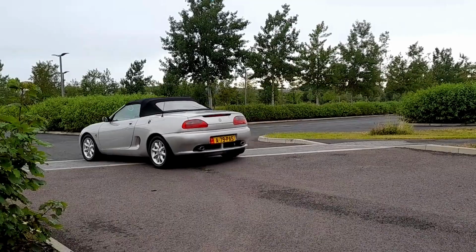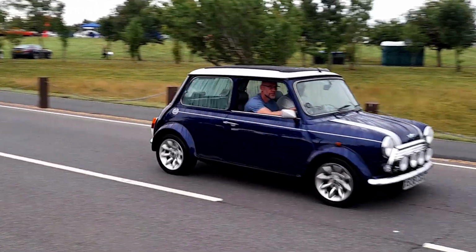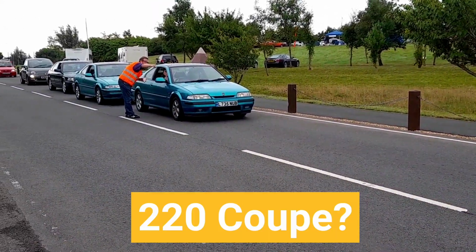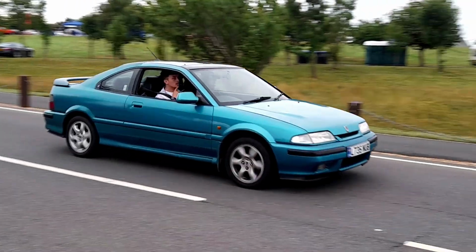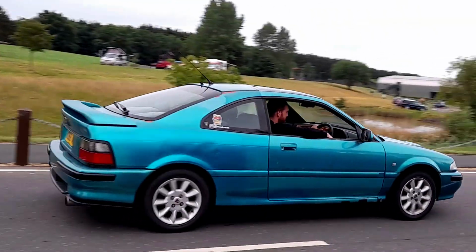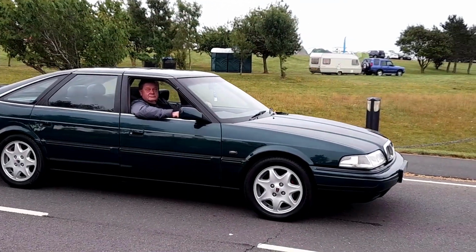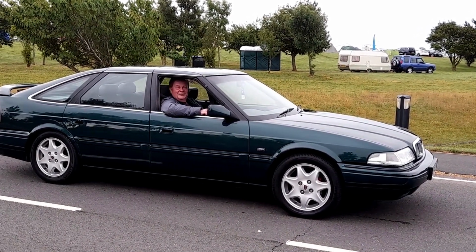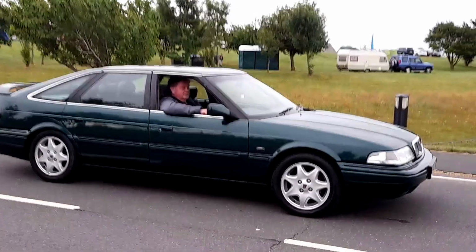MGF. Oh, we have a late Mini Cooper coming in with a sport pack. Oh, we have some, I believe, coupes, if I'm not mistaken. That is such a nice colour. Oh, we have a lovely Rover 800 creeping in. What a wonderful car that is, sir. 820 or 827? 820 Vitesse Turbo. Vitesse Turbo. Such a nice car.